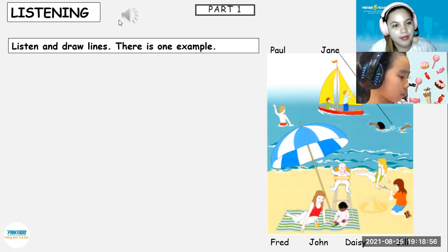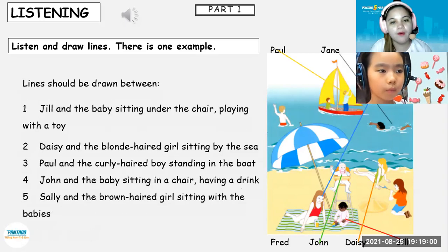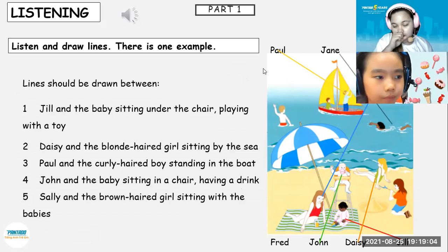Okay. One. So let's check your answers. Number one, can you read it, please, Akiko? Because teacher has no voice.